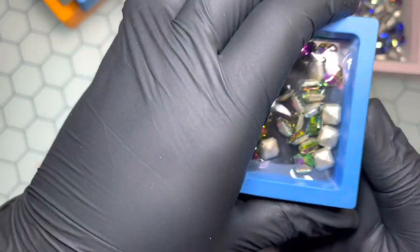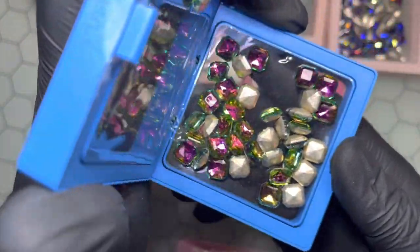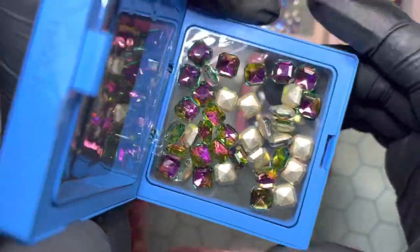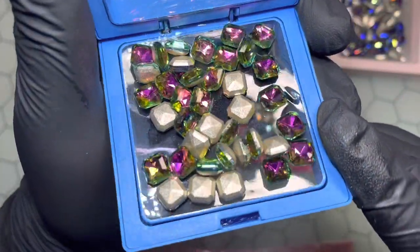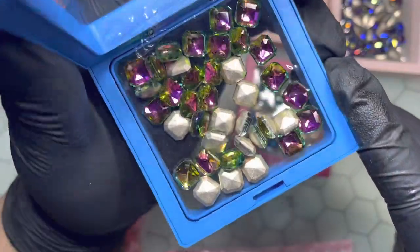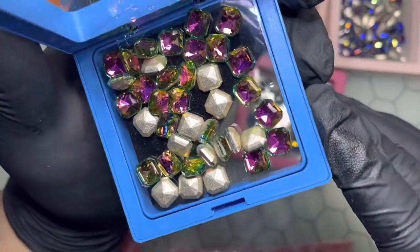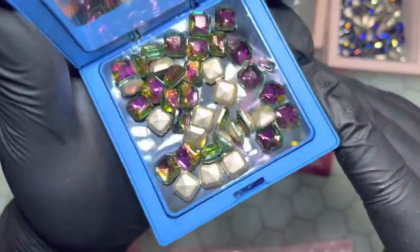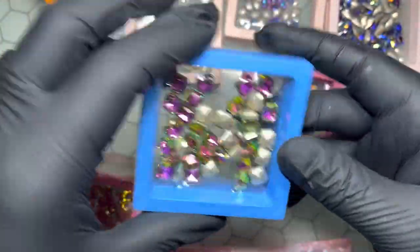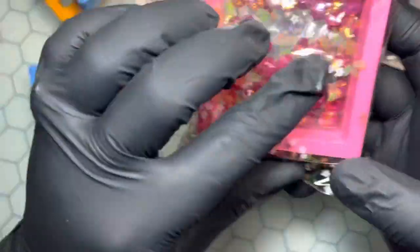So these, I felt like I had something similar, but they were the bigger teardrop crystals. If you've been following me for a while, you might kind of know what I'm talking about. But I am going to organize and put all this stuff away towards the end of the video. So these are really cute. These are like a square crystal with pink and green and a little bit of yellow in there.